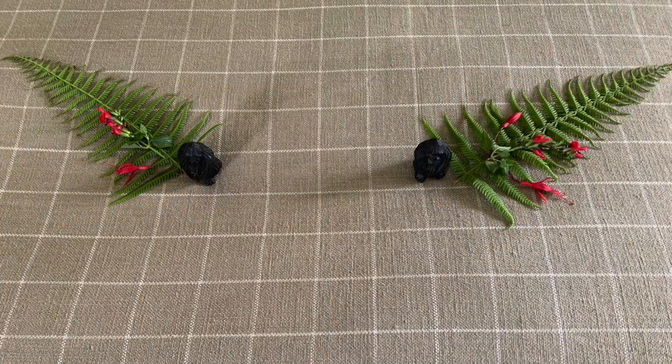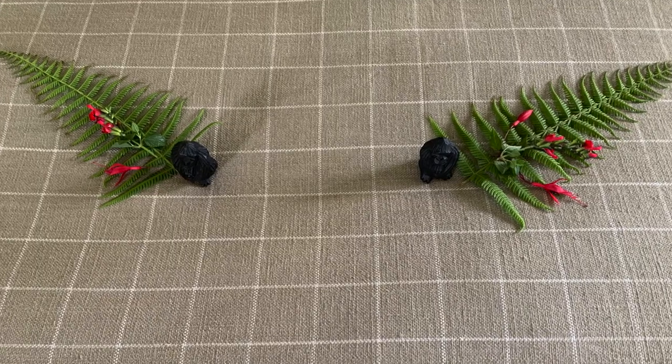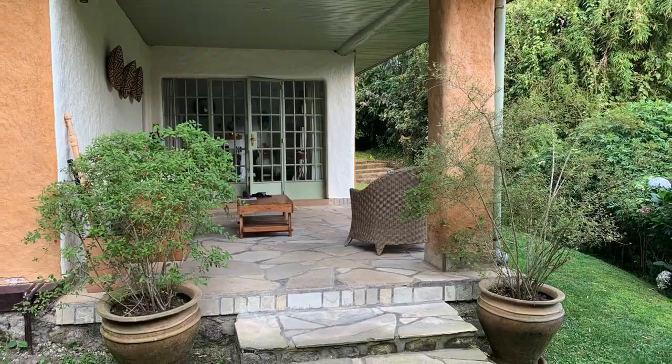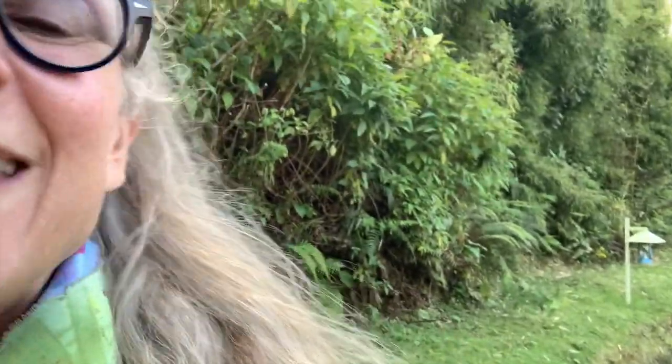This is what greeted us. This was our little place that we were staying at, the Sabyinyo Silverback Lodge. So I'm heading to see these dancers who are coming, which is exciting. And I'm just going to show you. We're up at over 8,000 feet, so I'm a little out of breath.